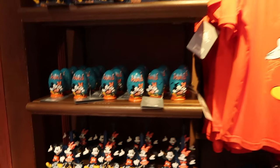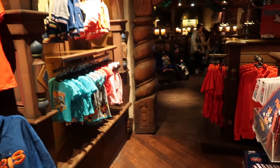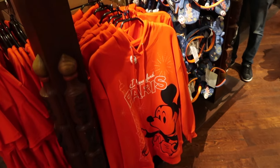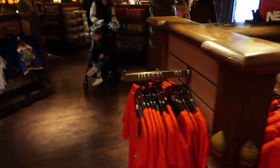Nice. I'm a fan of this shop. I like the Frontier one as well. But I do like this shop. Oh, I like that. I think I prefer the Pirates of the Caribbean zipped one, though. Right, I think I'm done in here. Oh, let's go and have a little wander and have a look at the pins.